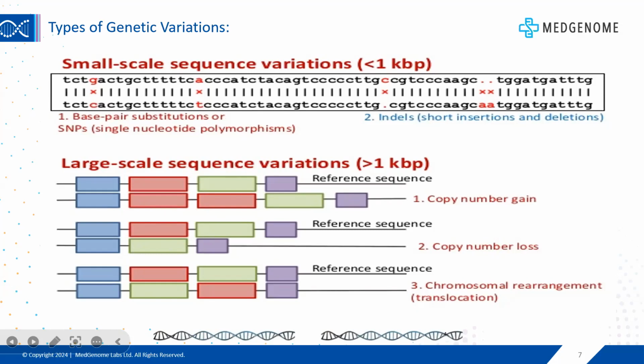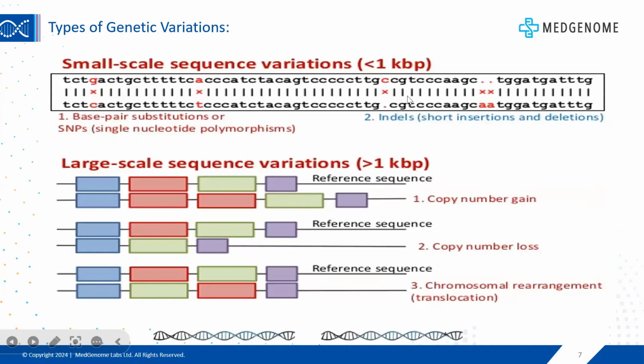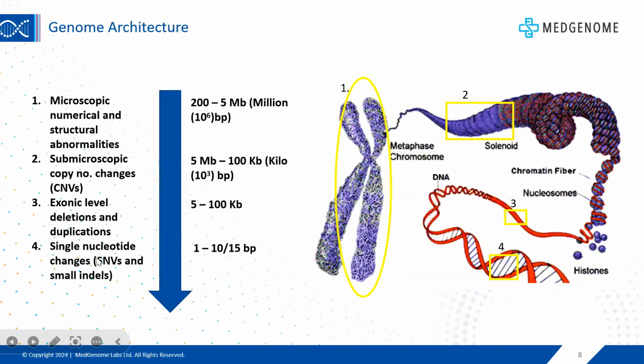That is why we have multiple testing methods also. No one testing method can identify all possible errors, as we showed here. So different testing methods are available according to the different levels.